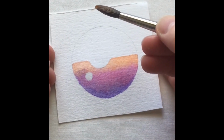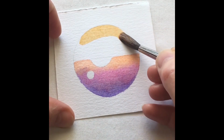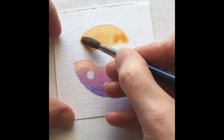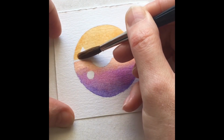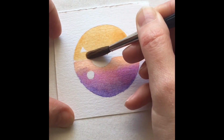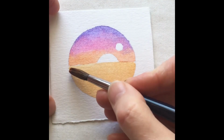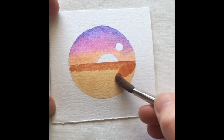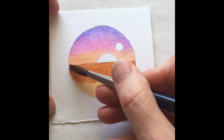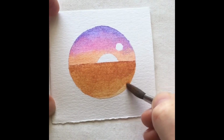And I'm going to start on the bottom here and work my way downwards. I'm doing this again quickly. I'm painting wet on dry paper, and this way you'll get a nice even color. So filling in all that sand, but I want to make it a little bit darker. So while it's still a bit wet, I'm bringing in a bit more of that darker or that warmer brown. Nice. I still want more contrast though.